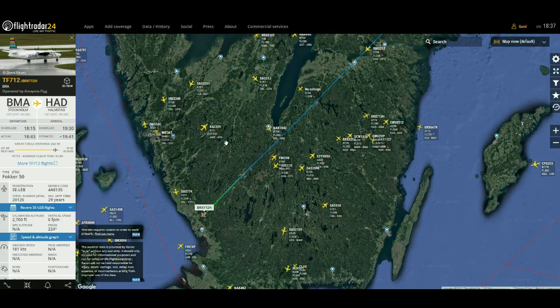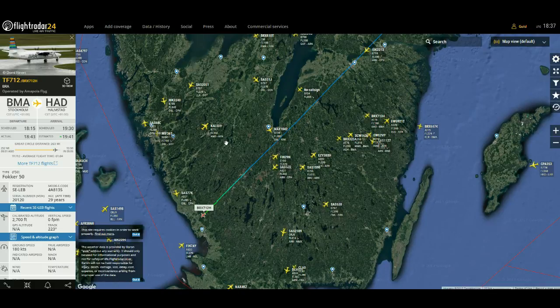and because of what it is. The noise is terrible on it. If it was a really short route, then I'd be like, yeah, sure, throw me on that. But no, not that. But anyway, that's from Stockholm over to Almstad.